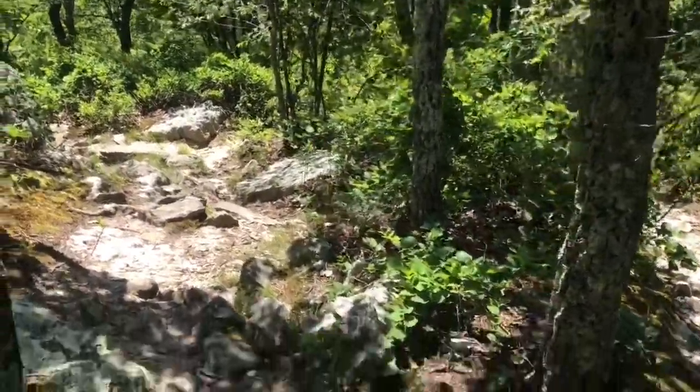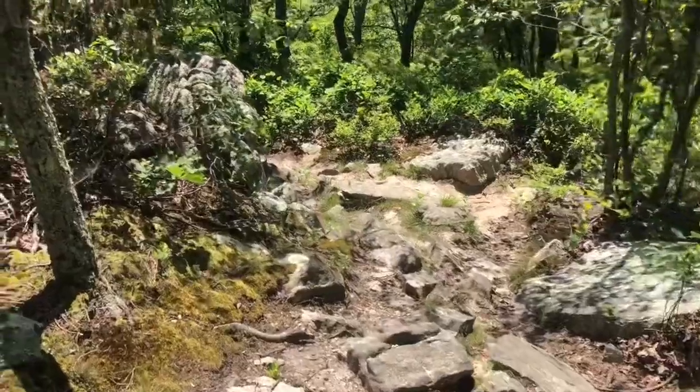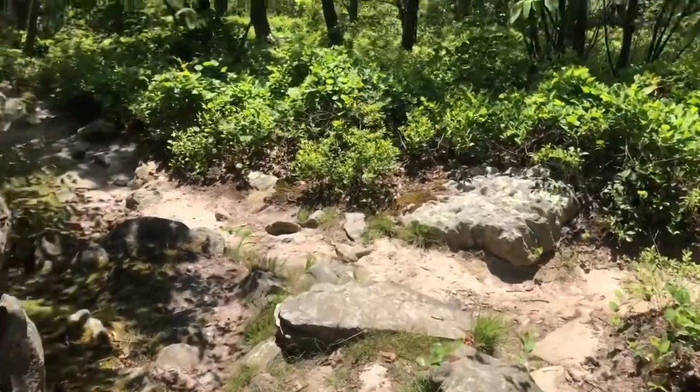Anyway, this is kind of what the rocky stuff is like. It hasn't been too bad. Not that fine stuff that Big Schloss has that made me fall. It's bigger rocks and they're not loose, so far so good.